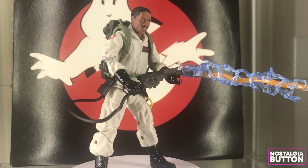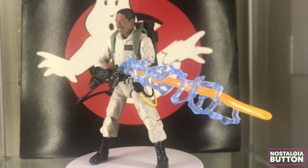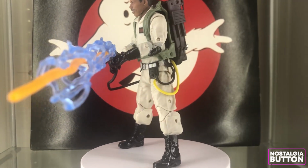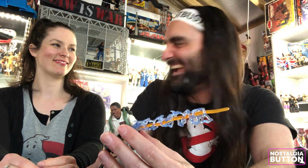And then, obviously, Winston Zeddemore, Ernie Hudson. And he's the only one that comes with the plasma stream. Wow. So if you want all of them to have that, you just have to buy four Winstons. And I'm pretty sure a lot of collectors out there have done that. I haven't bothered. So they can cross the streams? That's what he said. Yeah, so you can cross the streams and defeat Gozar.